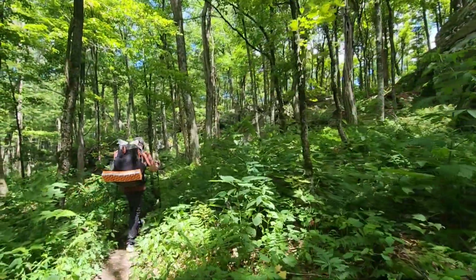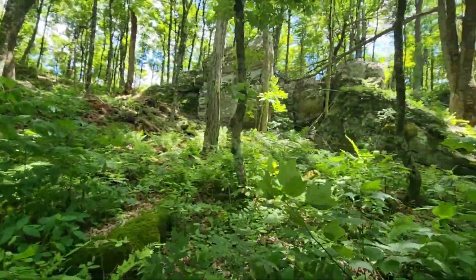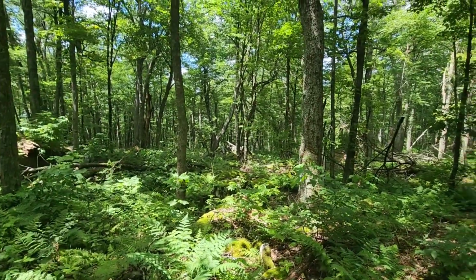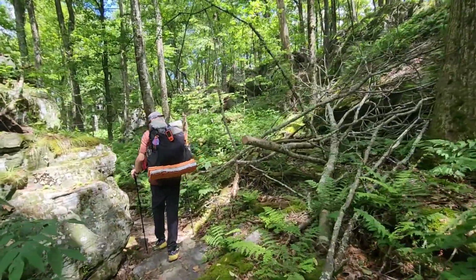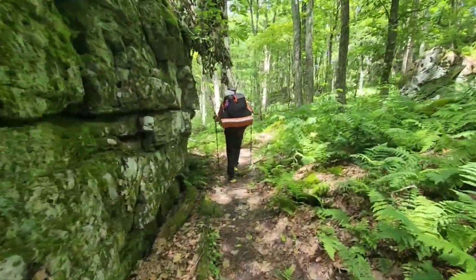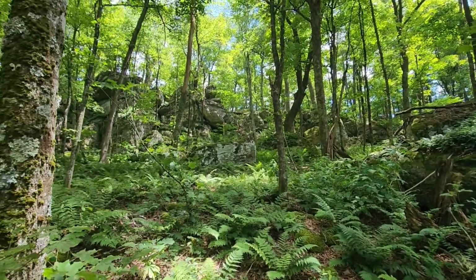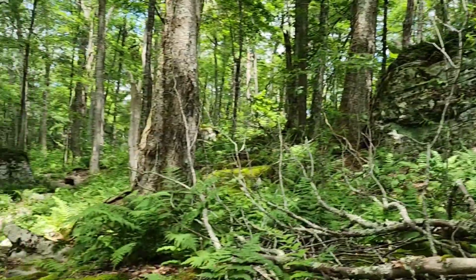I mean, I can't imagine having to fight an enemy in this. And look at this. Nothing but boulders. I don't remember anybody ever talking about it. Look at these. There's just bear caves galore. And that's the trail.